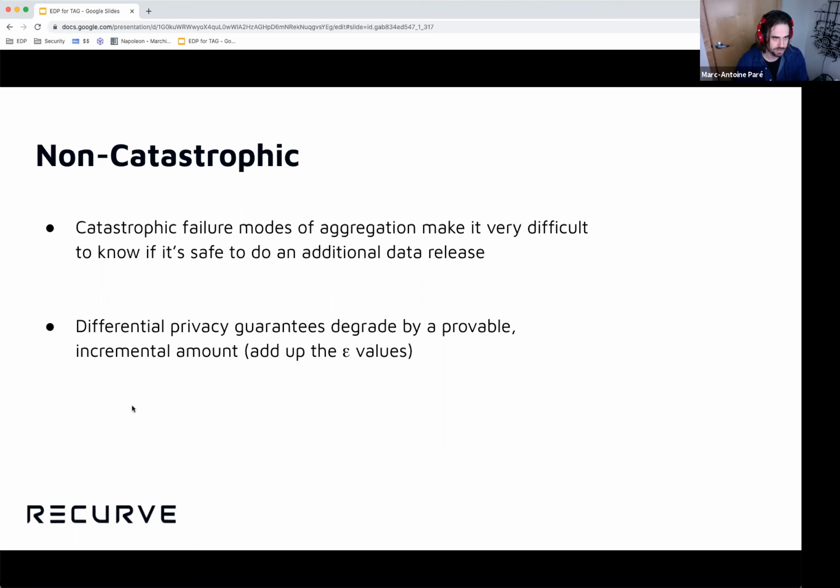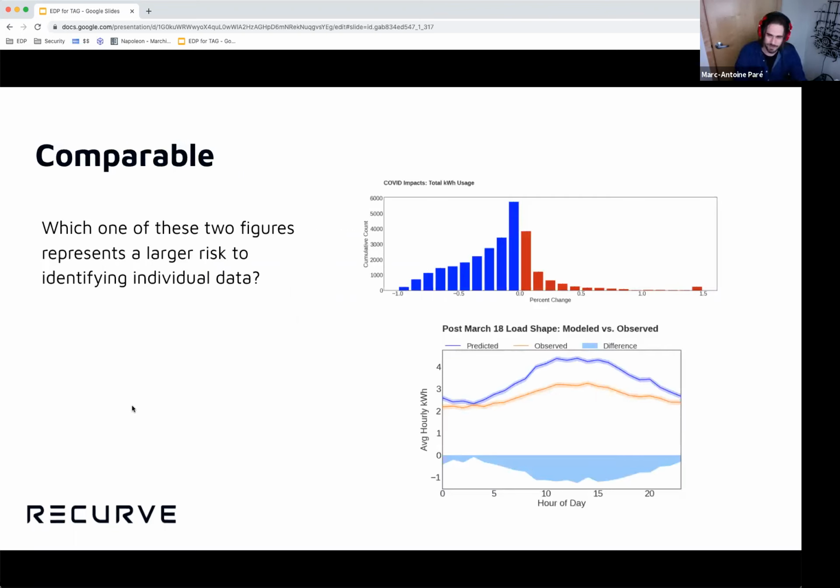All right, second property that drew us to differential privacy. The next three are much faster than that one. That one, even going quickly through it, takes a while. All right, the next three.